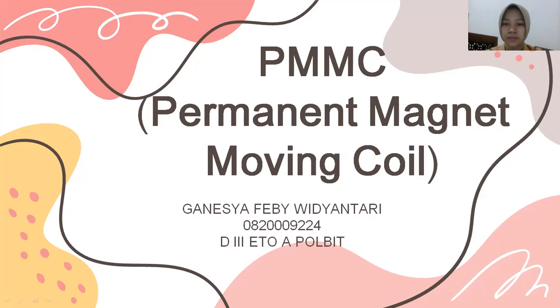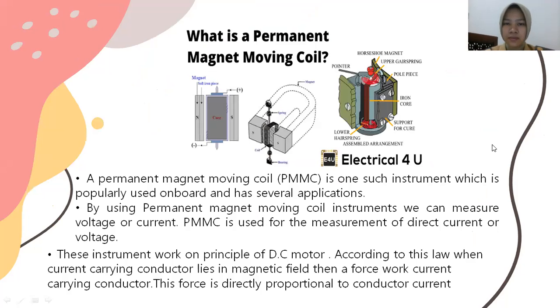I will give a presentation about PMMC, or permanent magnet moving coil. What is a permanent magnet moving coil? A permanent magnet moving coil, or PMMC, is one such instrument which is popularly used on board and has several applications. By using a permanent magnet moving coil instrument, we can measure voltage or current. PMMC is used for the measurement of direct current or voltage.